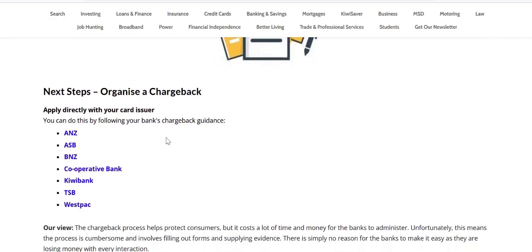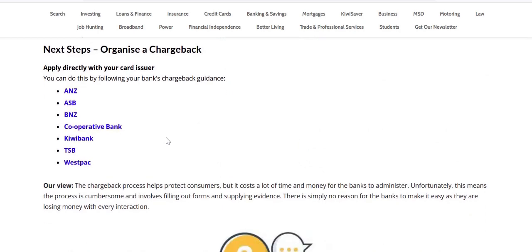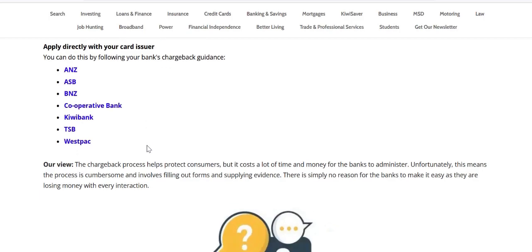Now, next steps to organize a chargeback. You need to look at your bank, and if you click out, you'll be able to see what they do and what their process is. It does take some time for the banks to sort out, and they're not making it so easy. Thus it really is on you to chase.